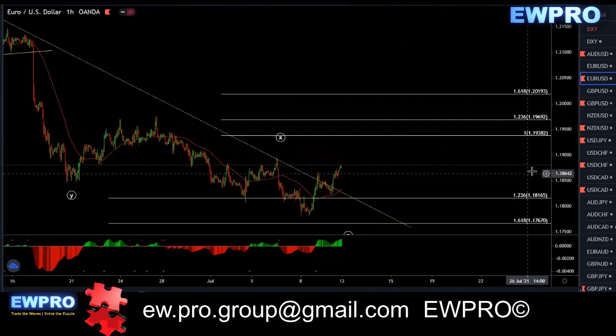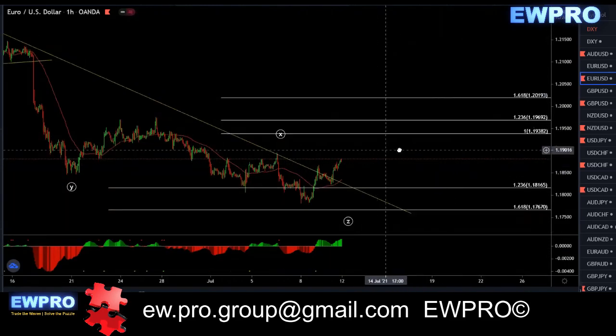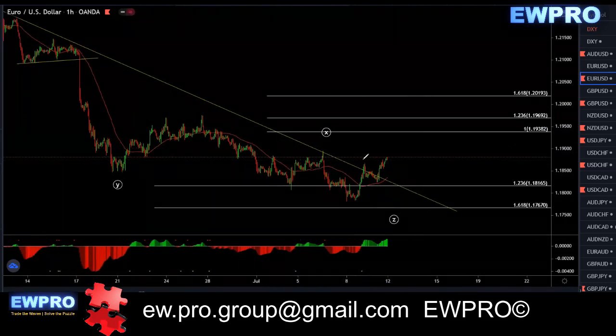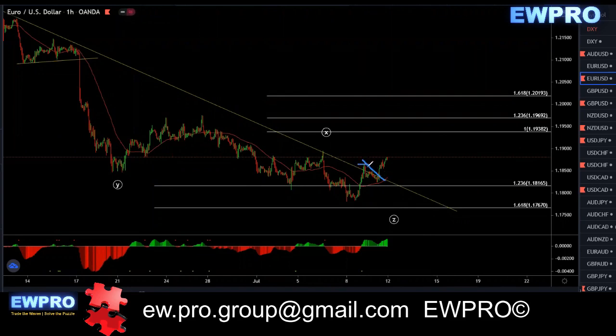On the H1, you've got a really nice buy setup. So really you have to be careful buying now, because you've already broken this top. We got a nice flag in here. A lot of people will be in this trade already.